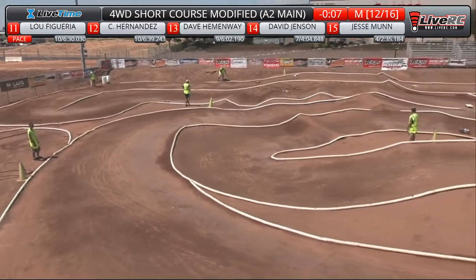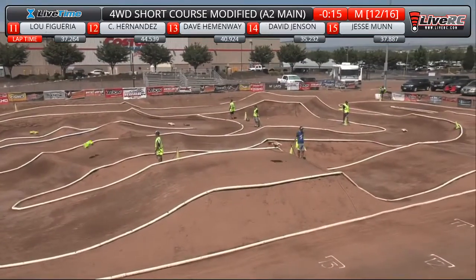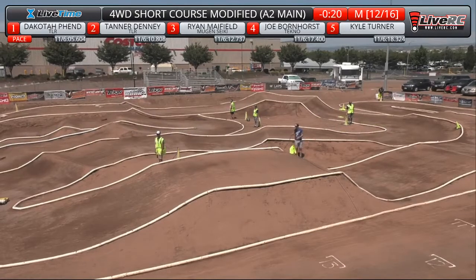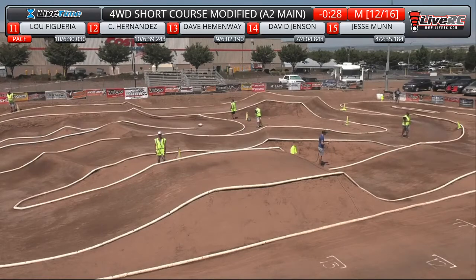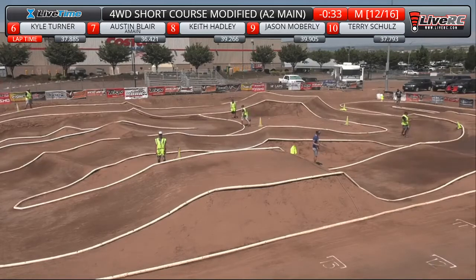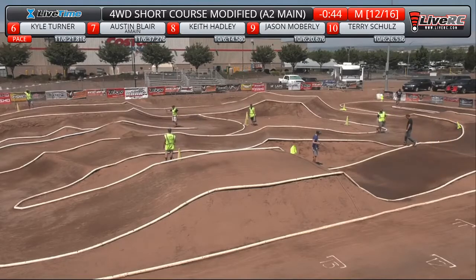Clock has expired. Hemenway, you are caught. So Dakotah Phend will take the win on an 11:06:05. Tanner Denney will go 2, Ryan Maifield 3. And Joe and Lutz battle out here in that final position. Looks like Ryan goes 5, Joe 6. Kyle goes 6. So Lutz 4, Joe Bornhorst 5, Kyle 6. And waiting for Austin to finish here as Austin comes across in the 7th position. Hadley goes 8, Jason 9, Terry, Lou, Christian, David, and Jesse.